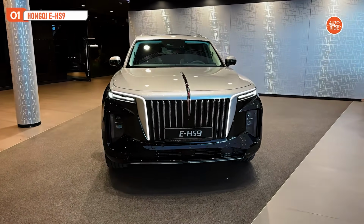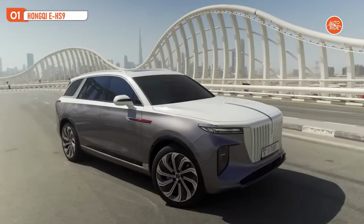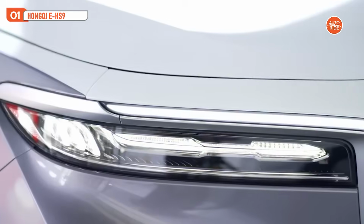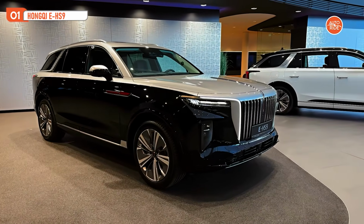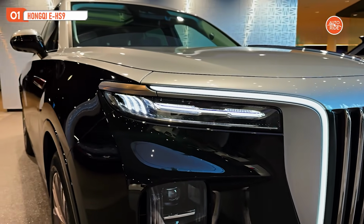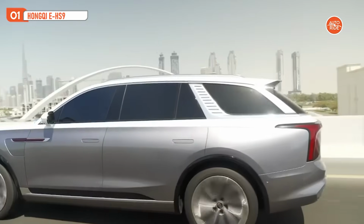Real-world range is typically 15 to 20% less than official Chinese test numbers, but 340 to 370 miles of real range? You could drive from LA to San Francisco on a single charge. Energy consumption averages 22 to 25 kilowatt-hours per 100 kilometers, which is efficient for a vehicle this size. The E-HS9 supports fast charging up to 120 kilowatts.